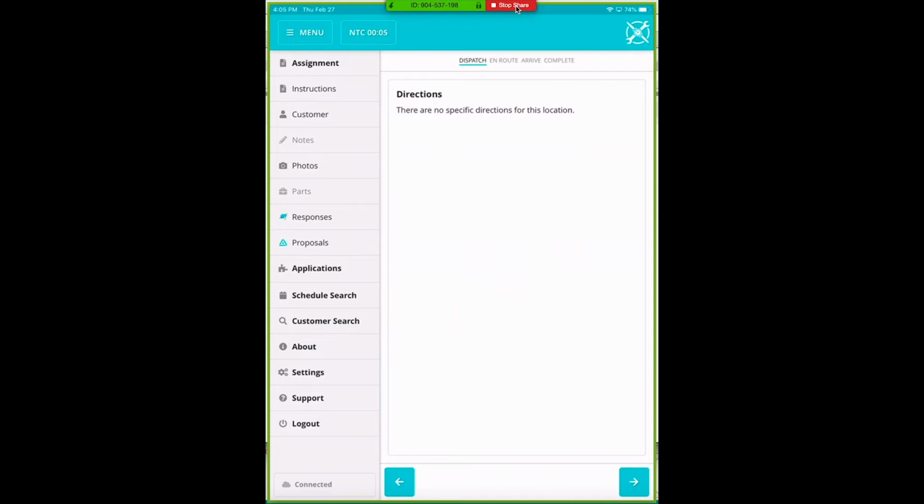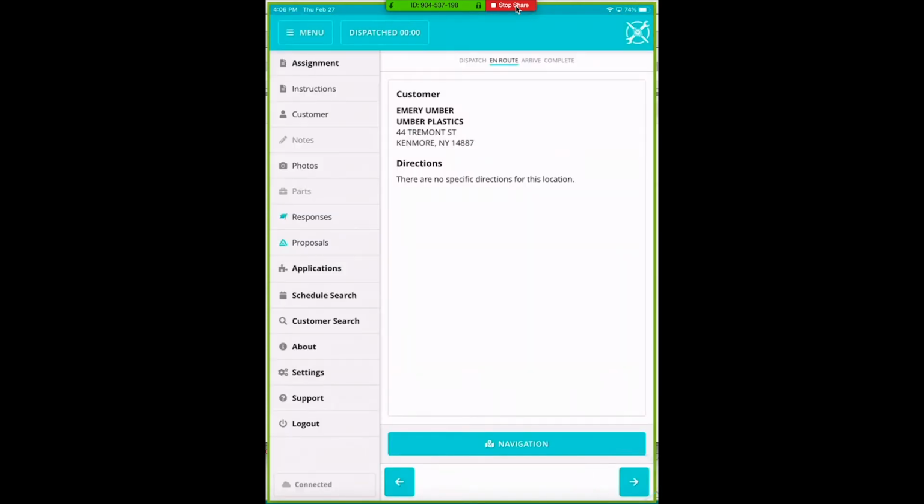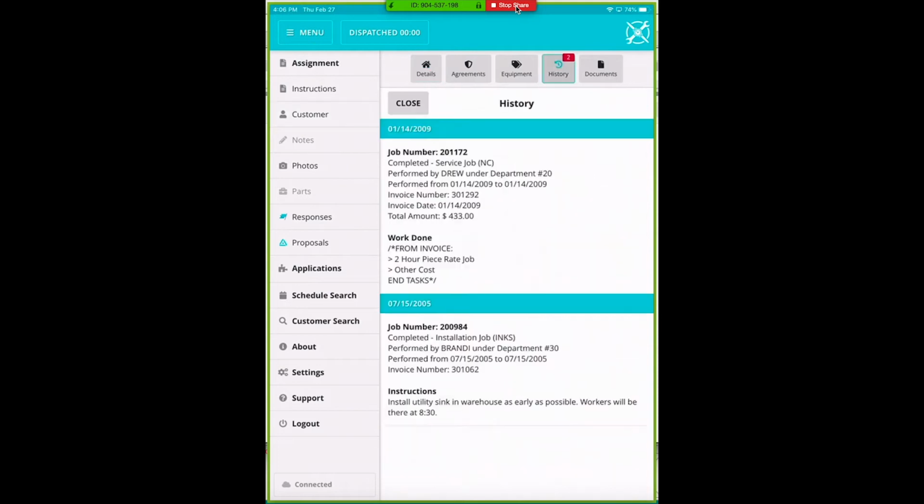We have the directions. We're going to use the button in the lower right-hand corner to dispatch ourselves. We're currently en route to the job, so we are not marked as arriving on site until we move past the en route screen. So we're going to again go to the lower right-hand corner, and again from here I can actually get into the customer. If I need to review any of the information about their account, see the information about the job itself, anything of that sort, I've got the information here.